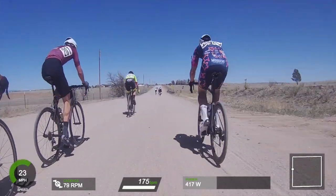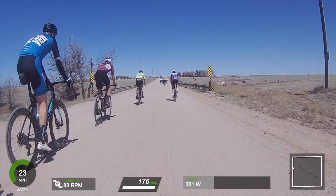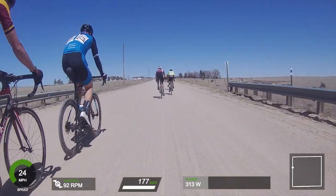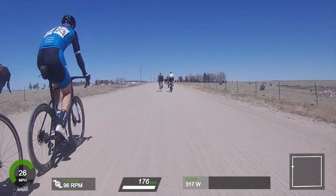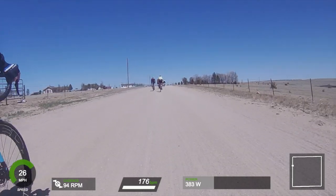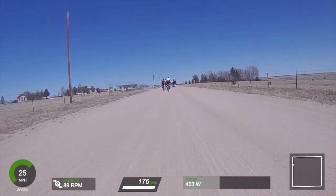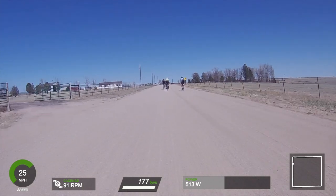But you can see guys are more interested in just popping across by themselves. So nothing's really organized yet. It's probably why they got away. We waited a little too long to get organized. But you can see here everyone is kind of just going across by themselves. I'm not sure how many of these guys actually make it across, but we're coming up.